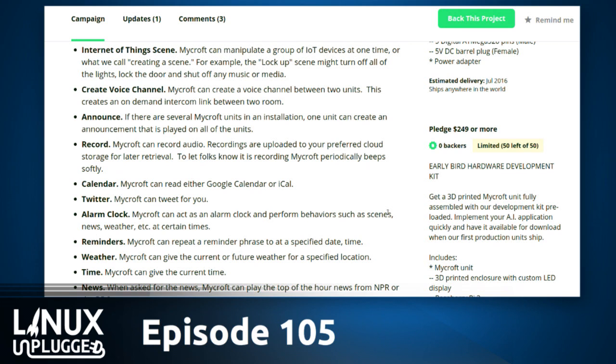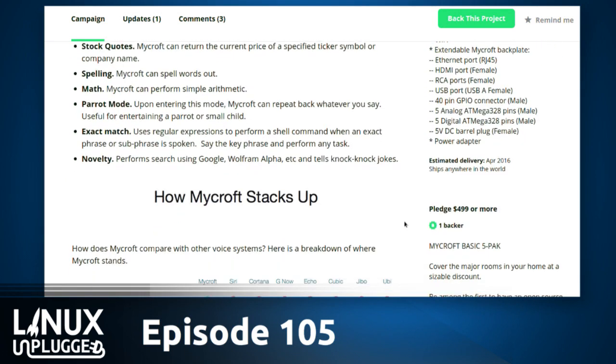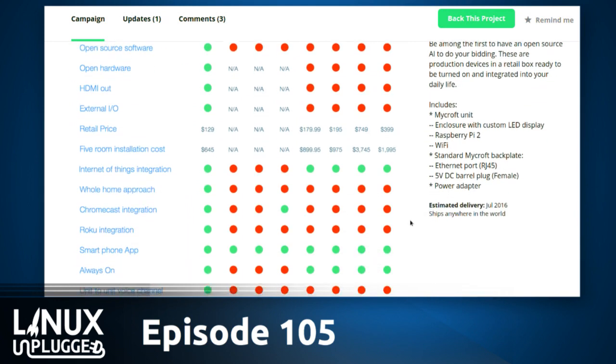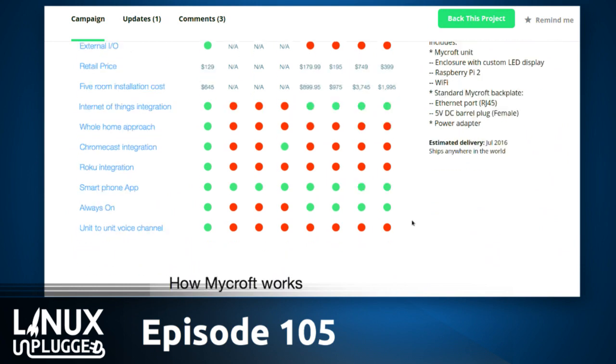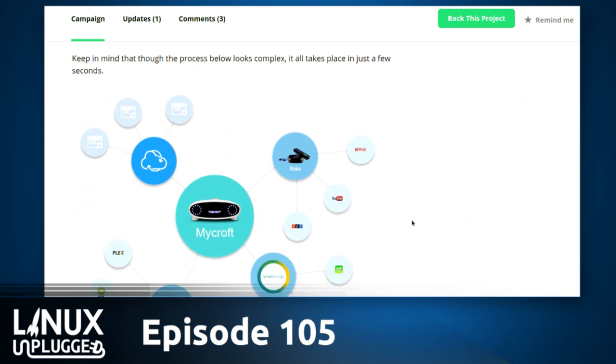Yeah, go ahead. I just want to say that actually the name Mycroft project was used before for a plugin list for Firefox. Oh, interesting. Also, it includes Roku integration, Chromecast integration, smartphone app integration, and a lot of different home automation systems. They're really kind of slick, I think.